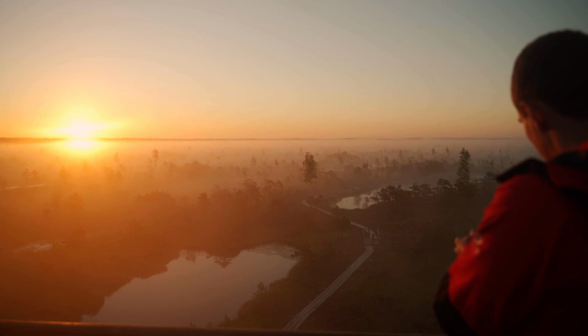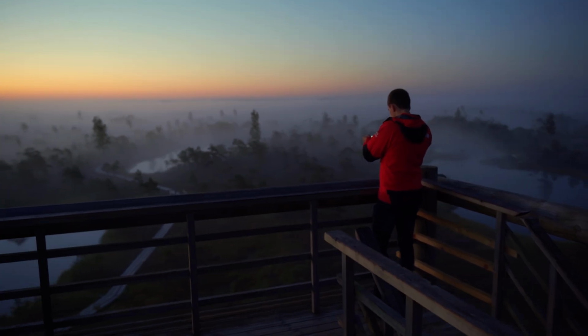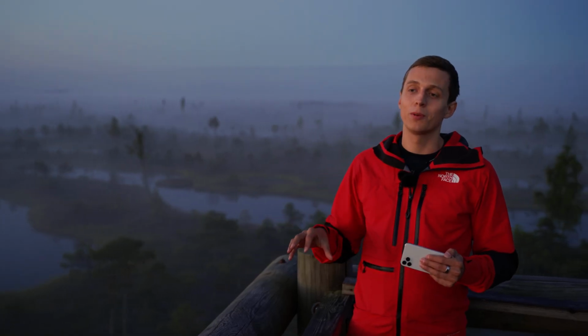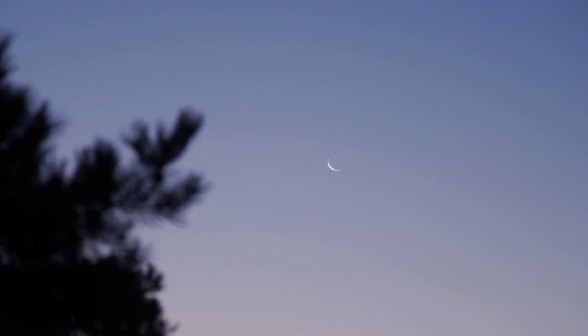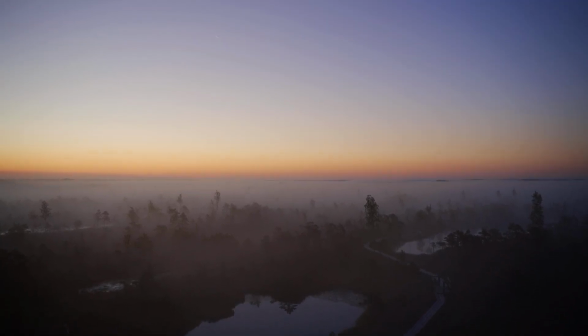Now, to make this recording, I had to wake up at 3:30 a.m., drive all the way here, hike into the bog, and here we are, just in time for sunrise. And the reason I picked this specific morning was because the previous day was really hot and the night was calm and cold, so we have a clear sky. Obviously, we need a clear sky if we want to see the sunrise.